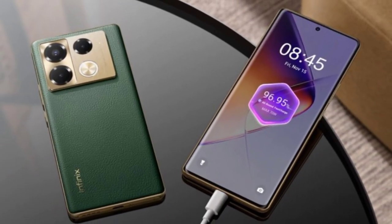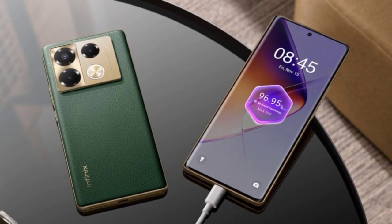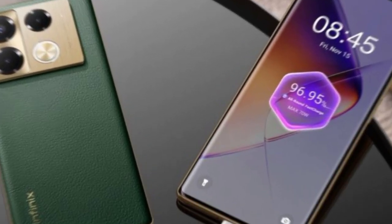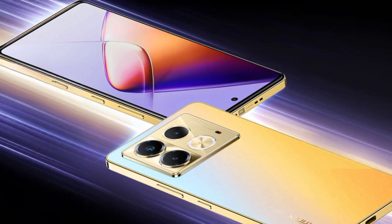Welcome to New Mobile. Today, we delve into the Infinix Note 40, a smartphone that has garnered attention for its blend of design, performance, and affordability.